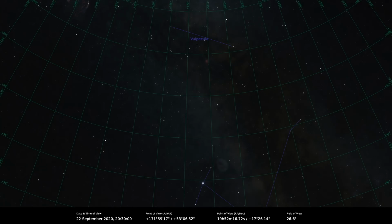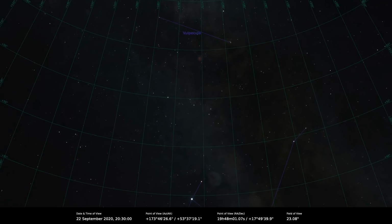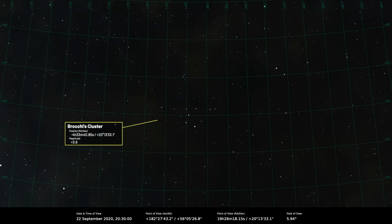I can always remember Patrick describing this, actually. He said, I don't know where the goose has gone. He said, maybe the fox has eaten him. But you've got Brocchi's Cluster in Vulpecula, which is Collinder 399. And that's a lovely thing to look at. It's called the Coathanger because it looks a bit like a coat hanger. Well, it looks exactly like a coat hanger, actually. But it's not a cluster at all.